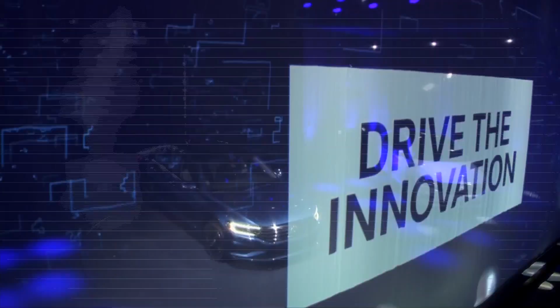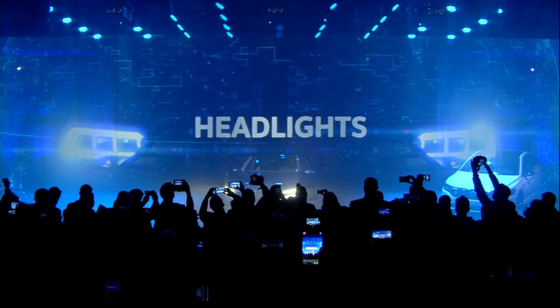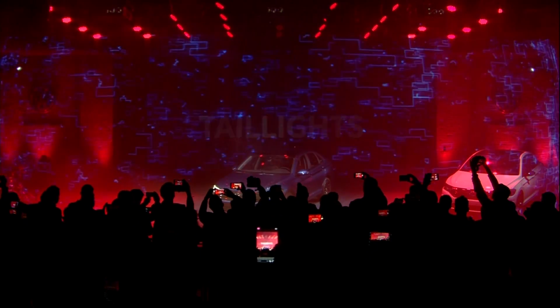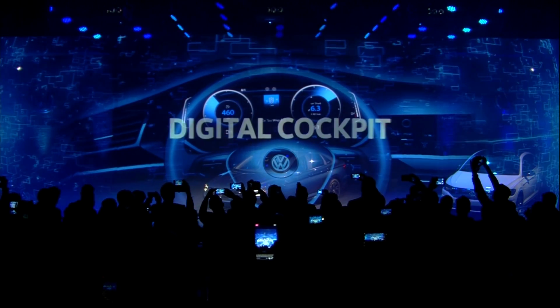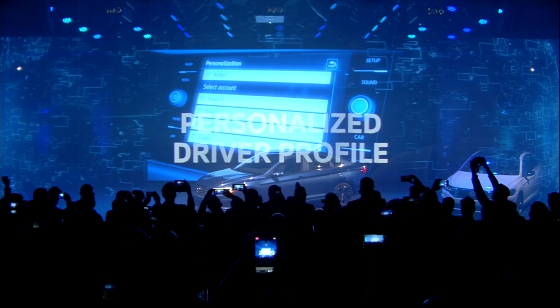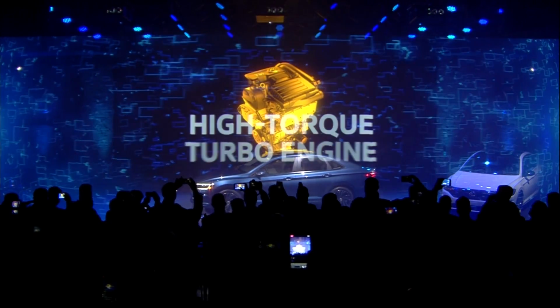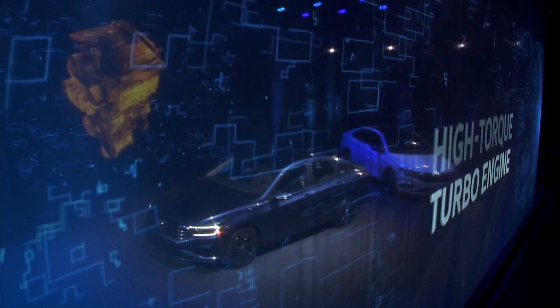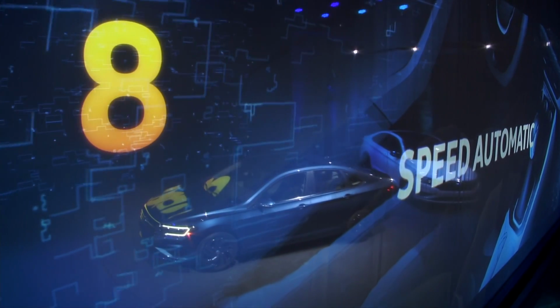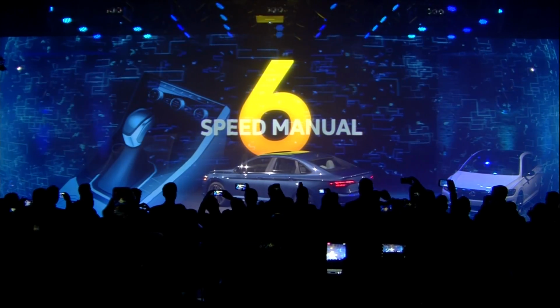Drive the innovation. Full LED headlights and taillights are standard. Full digital cockpit available. Personalized driver profiles. Turbocharged engine with best-in-class torque. Available 8-speed automatic or 6-speed manual.